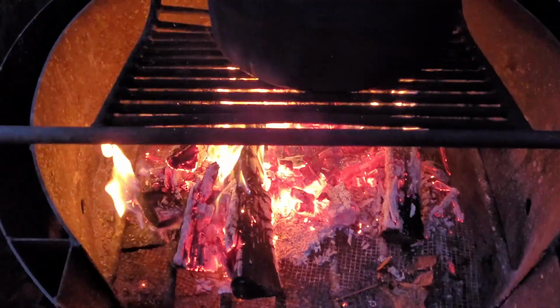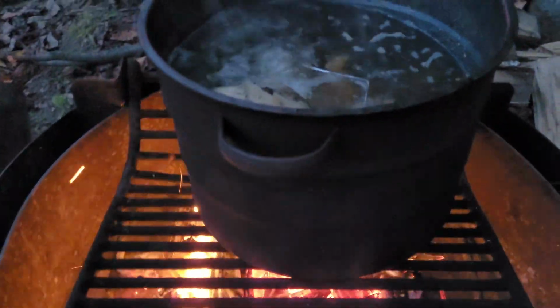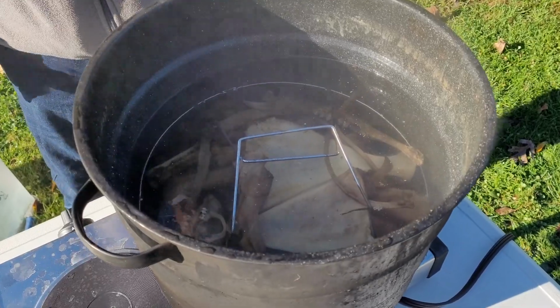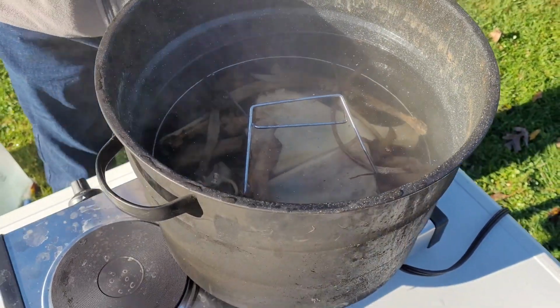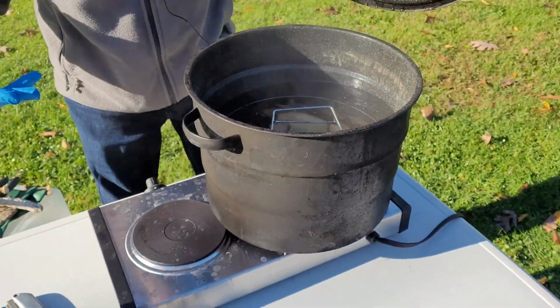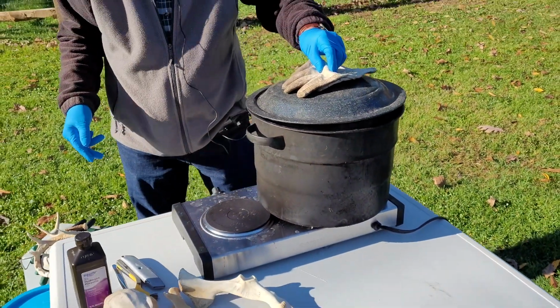In a pot over a fire, or better yet, an electric hot plate like this, we can cook these bones and get a lot of the nasty stuff off. And again, this is not for the faint of heart or weak of stomach.